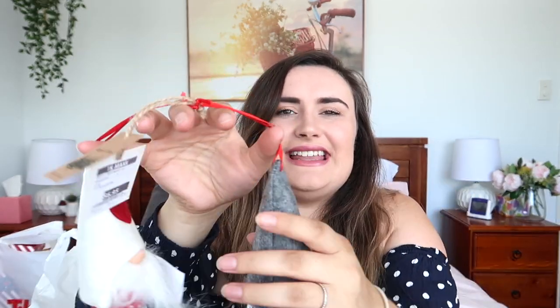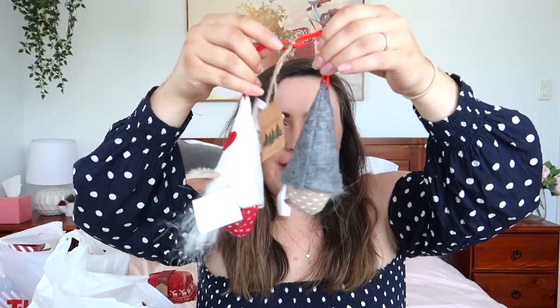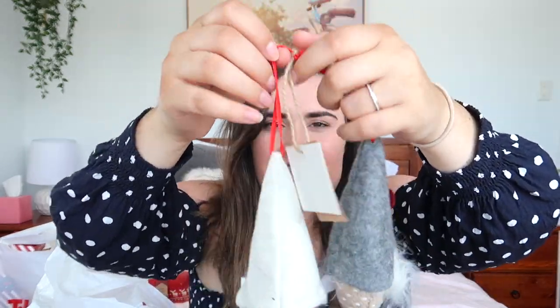Next up, I bought these super cute little decorations for the tree. They're little Santas, well, kind of like elf Santas. I don't really know 100%, but I just thought they looked super cute. Now this pair, well, these two came as a pair. As you can see, they're attached at the top.